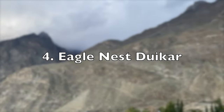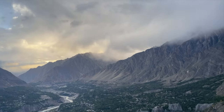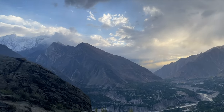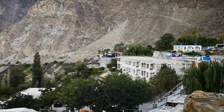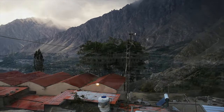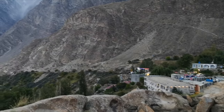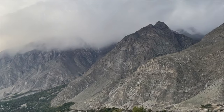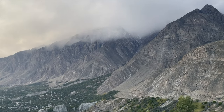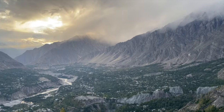Number 4. Enjoy a sunset from Eagle Nest, Duikar. Duikar is a small village commonly known as Eagle Nest, as the Eagle Nest Hotel is situated there. This place can be reached within a 30 minute drive from Karimabad. Here you can witness the incredible panoramic views of the whole Hunza Valley.